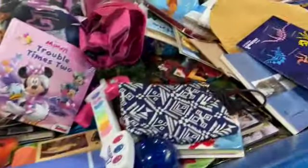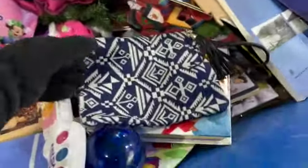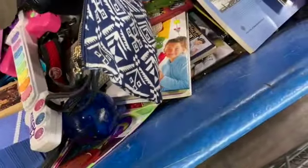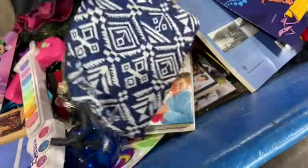Whenever I see little bags like this, I always think either I can use them or the girls can use them for something. I feel like we've always got tiny little toys that don't have any type of containment. So I actually wound up using this for that.